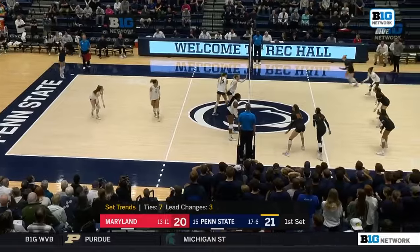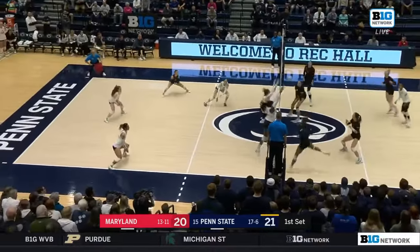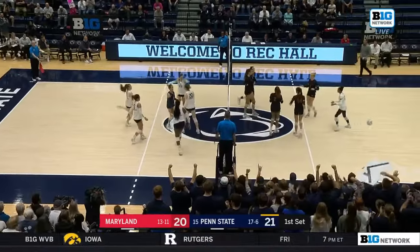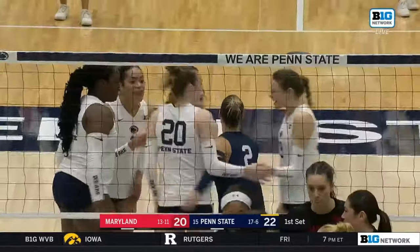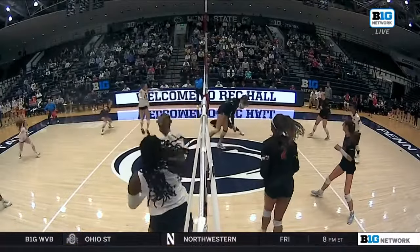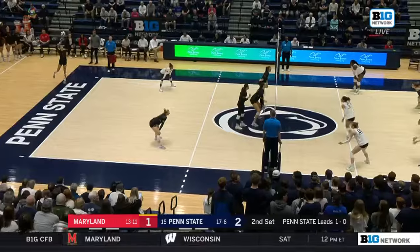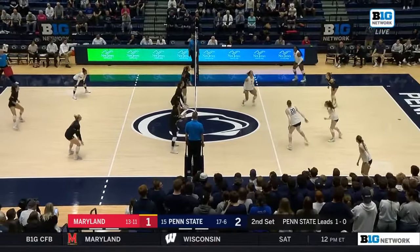2 kills on 8 attempts for the freshman in the starting lineup for the number 15 team in the country. There is Ivy. She is rejected. Allie Holland with the force. Movement, she checks out the ball, she sees the hitter's arm, and she presses. All-out effort by Bilanovic. I thought there was a chance that they would be able to keep it in play and get it over the net.